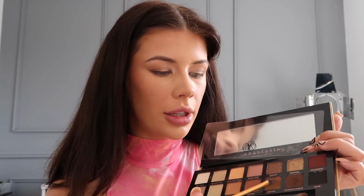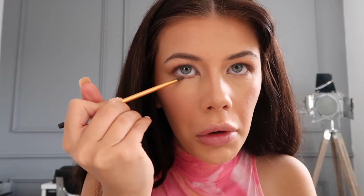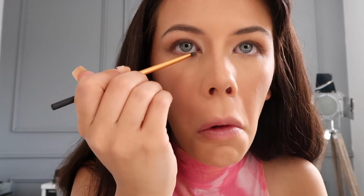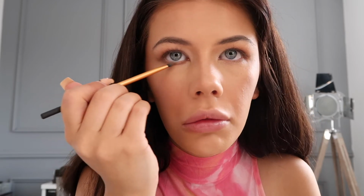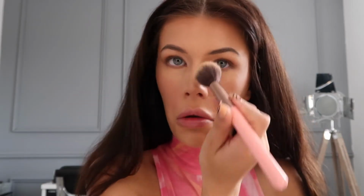Then with the other side of the brush, going in with that lighter brown and just running that. Does anyone else just pull the ugliest faces when they're doing anything to their eyes? I'm just gonna go underneath, make sure there's no fallout. Like that. And that is literally all I do for eyes.